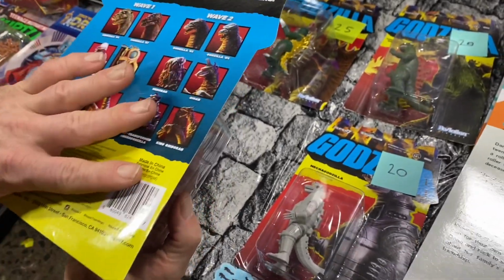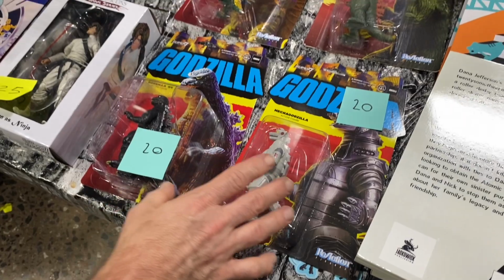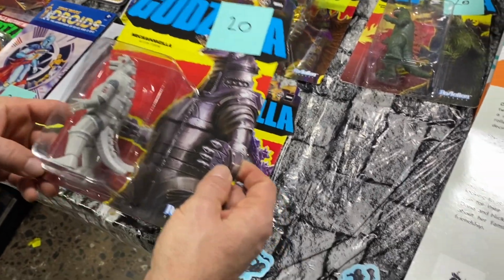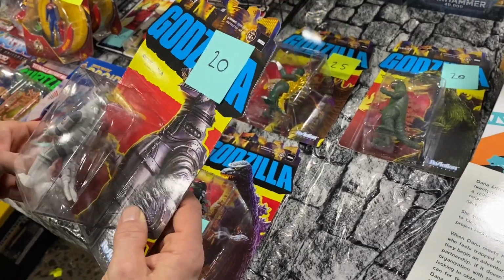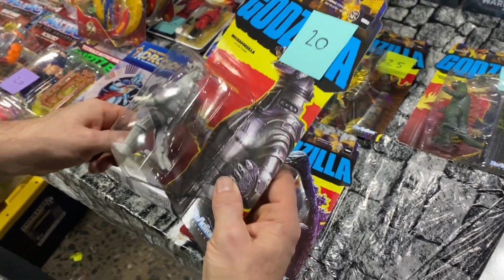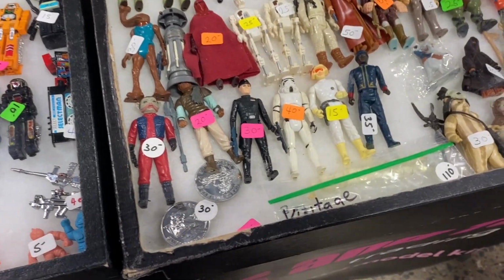I have all of Wave 2. From here, I think I need Mechagodzilla. Wave 3 is out. It's got Minya in it. I don't remember you ever getting that one. Yeah, I don't think I have a Mechagodzilla. It's beat up too. This sold out on their website right away. Everybody likes Mechagodzilla. Yeah, I'm going to get the Mechagodzilla. Let's see if we can find one.